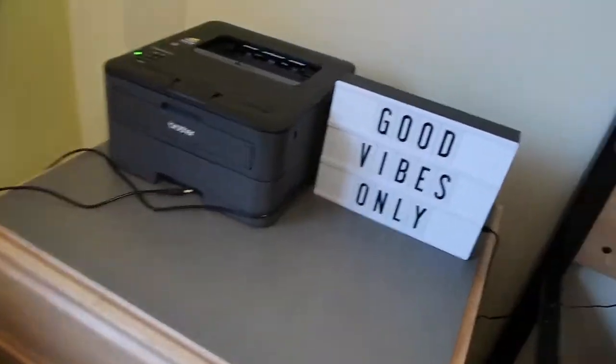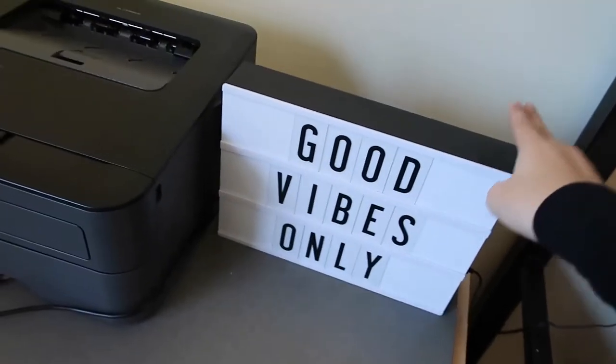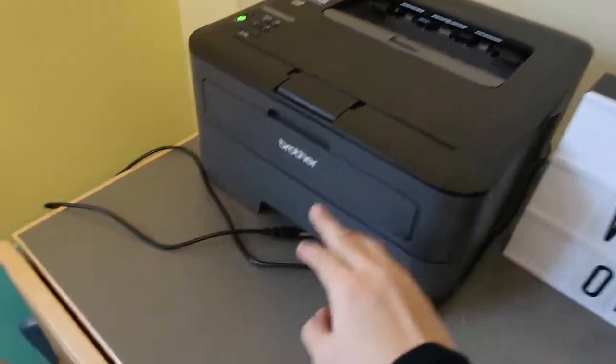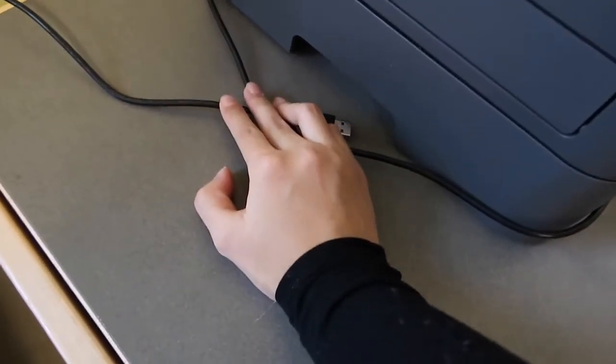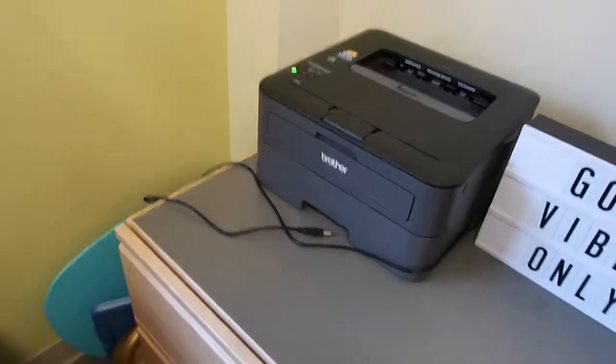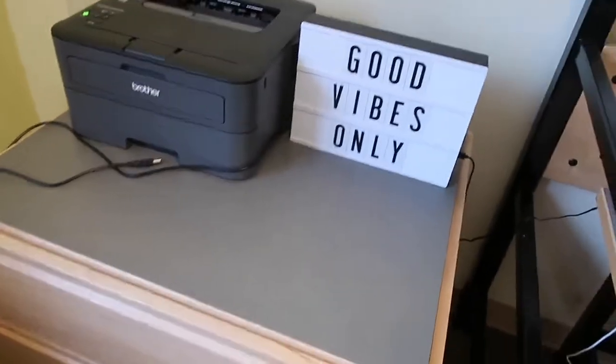And over here we have the printer area. I have this light box that says, right now it says good vibes only. I kind of change the saying every 2 weeks or whatever. We have my printer here, and we also attach these cables for the computer because we don't want to have wireless printers because it interferes with the internet, and our internet is slow enough as it is. So we just have to attach it with the cable, and that's what that cable's for.